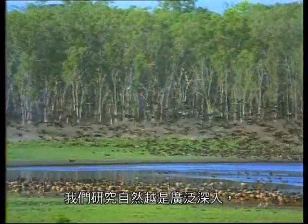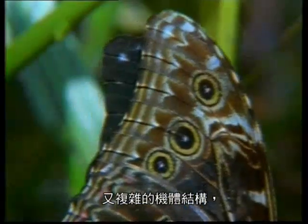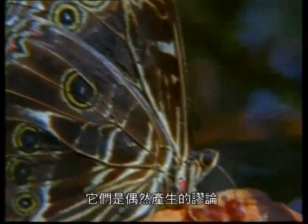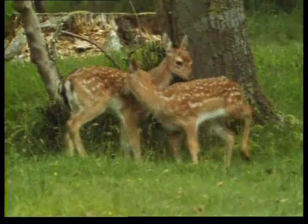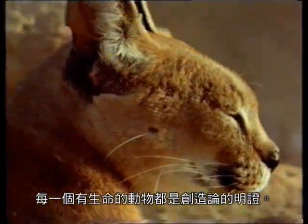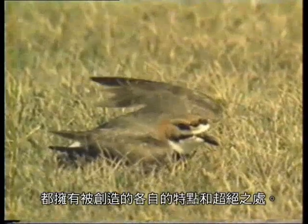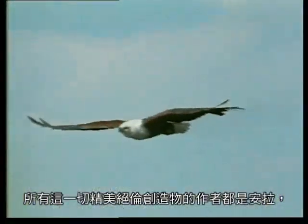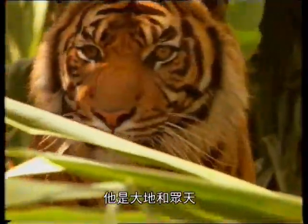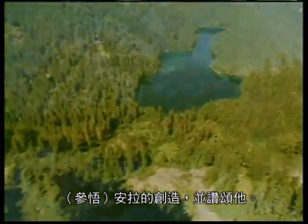The more we study nature, the more the same truth emerges. Living things possess such well-designed and complex structures that they totally invalidate the theory of evolution's claim of their coming about by chance. Every living thing is a proof of creation. The camouflage and the intelligent behavior you have seen in this film are but a few examples. Every living species in nature possesses its own created characteristics and superior features. The author of all this magnificent creation is Allah, the Lord of the earth and the heavens, and all that lies between. The duty of intelligent people is to ponder on Allah's creation and to praise Him.